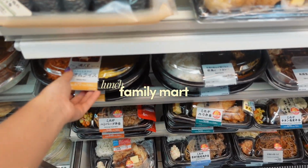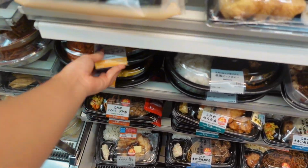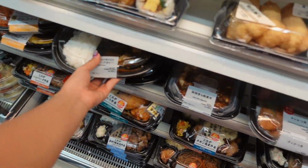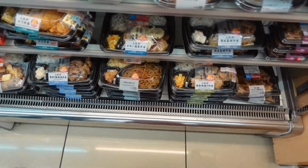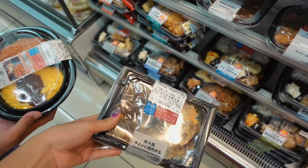After the water activities, we were famished, so we headed to the nearest family mart and grabbed lunch. There were so many options to choose from, like this omurice, katsu curry, katsudon, beef ribs bento boxes, and ramen choices as well.